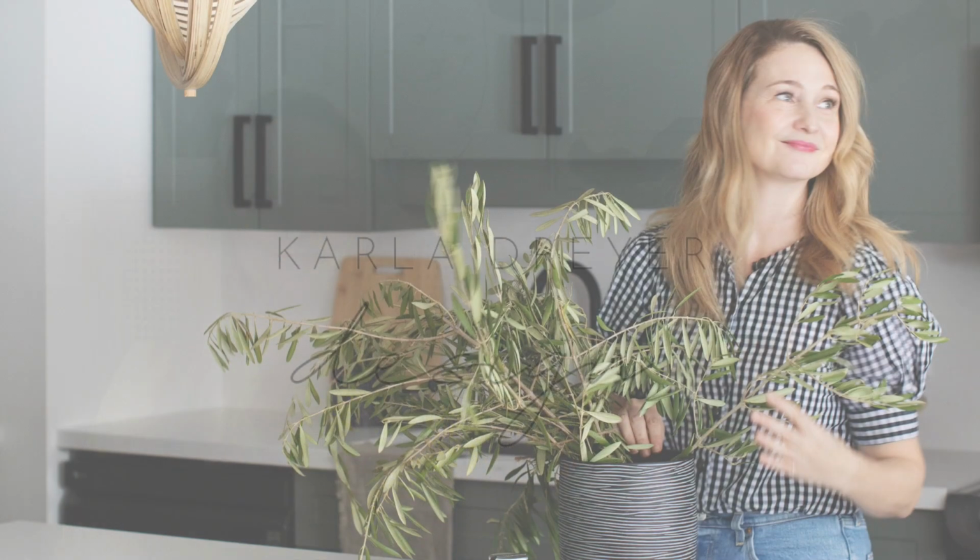If you are looking to paint your home gray but are overwhelmed with all the many options out there, don't worry, stick with me. I'm going to share 5 of my favorite gray paint colors.